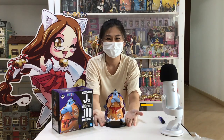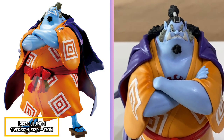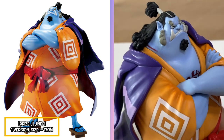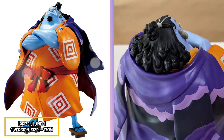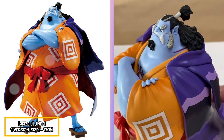Okay, and this is Jinbei. Happy that they decided to release Jinbei in this Kuji set. This is the first time, like I mentioned earlier, that they included Jinbei in a full crew Kuji. And he looks pretty okay.